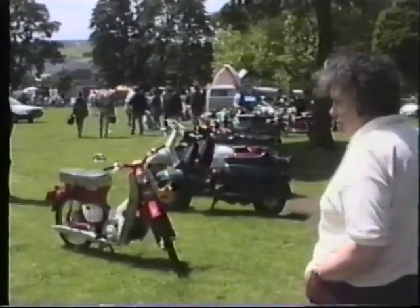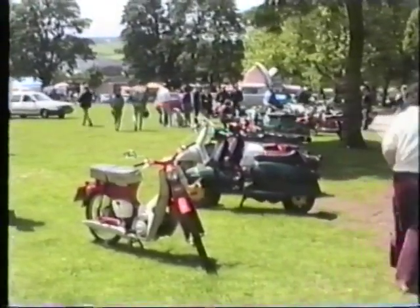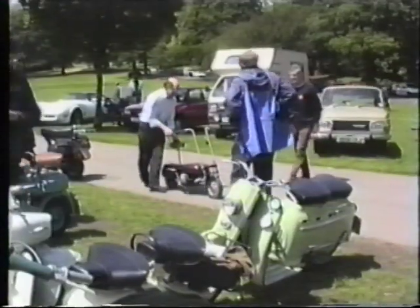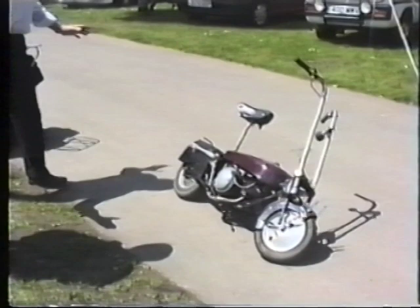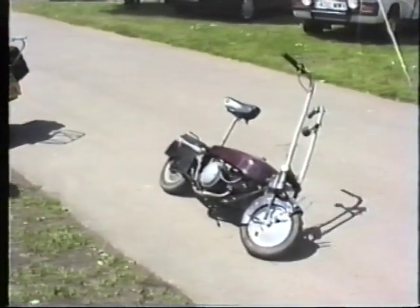Here's the machine that changed scootering in Britain, which started its decline. A little Honda step through. All the advantages of that scooter. Lovely, thank you. Here you see a Brockhouse Corgi scooter.